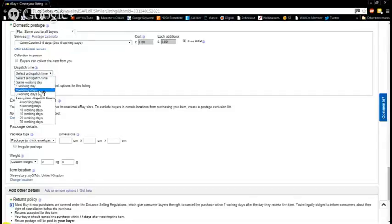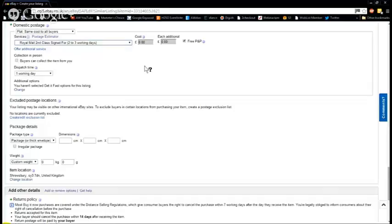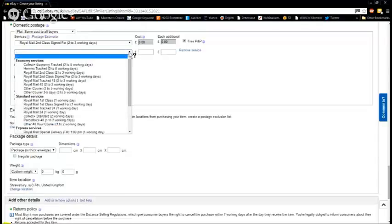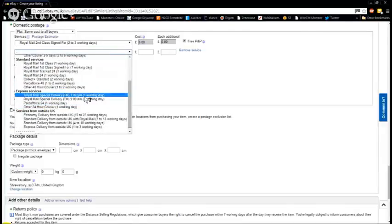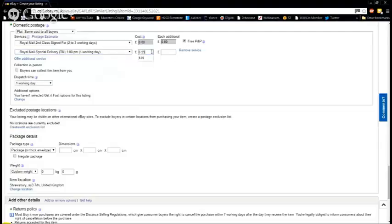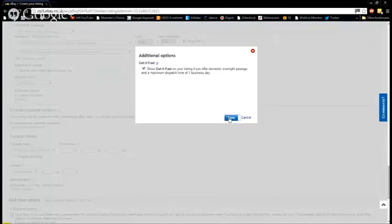Select the dispatch time. If you're going to be 1 working day and you're sending something out on a first class service, so it's going to be delivered within 2 to 3 working days, that also helps you now in the search rankings. That is correct at the time we're talking. You can offer additional services. So when you do your free post, you can then offer it as well up to a next day delivery. So you can offer Royal Mail special delivery before 1 p.m. and you can just add in the price of whatever that is going to be. You also need to change anything when you're offering that service. Do 1-day dispatch, and also make sure that get it fast is ticked. This helps you in the search ranking, so we're now back into searches.